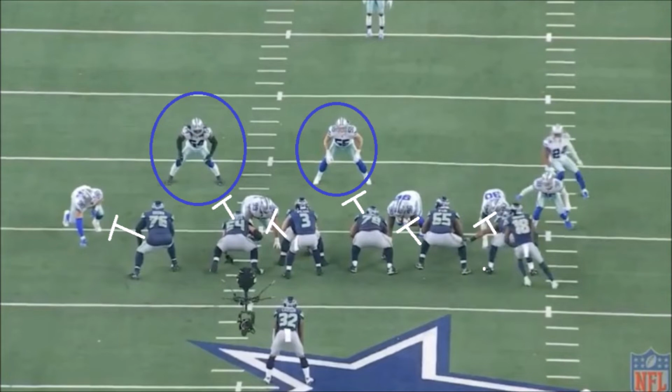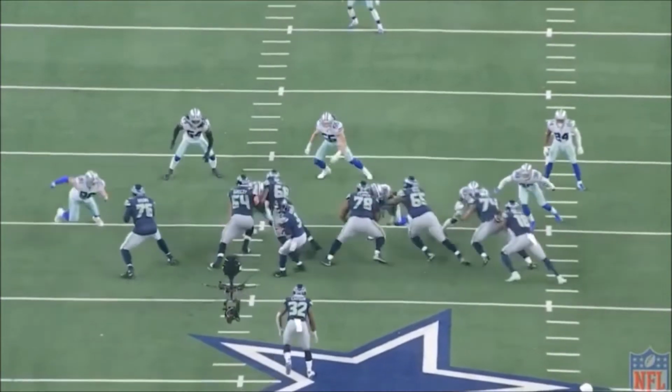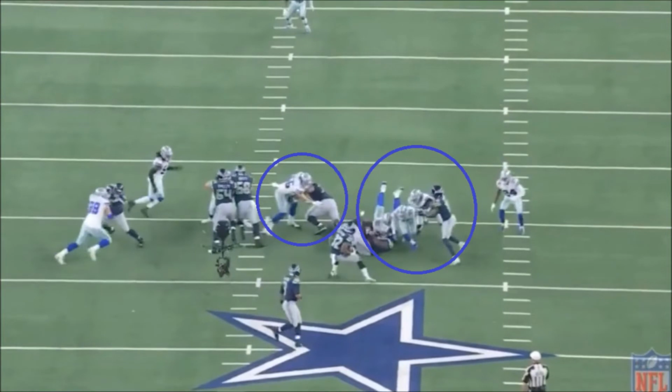So as you see at the snap of the ball, though, we don't really see such a clear picture for the Seahawks. We see why the Cowboys defense is dominant in the trenches and playing perfect football. The circle on the right is showing off Demarcus Lawrence reading Noah Fant perfectly. He reads his cutoff block, so instead of engaging and trying to rip off of him, Demarcus Lawrence just grabs Noah Fant, whips him to the ground, creates a gaping hole for his safety Jeff Heath to step into, and Demarcus Lawrence to step through.